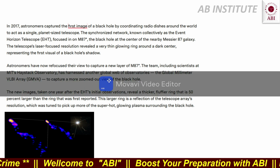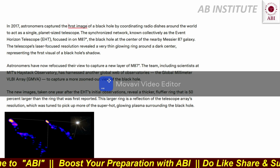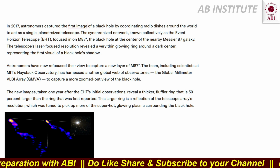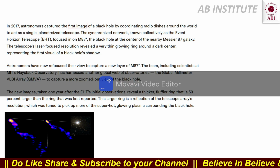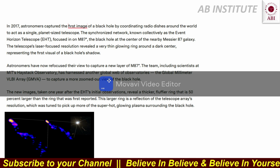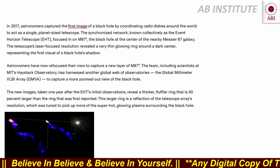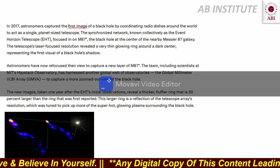The new images, taken 1 year after the EHT, that means Event Horizon Telescope, initial observations, reveal a thicker, fluffier ring that is 50% larger than the ring that was first reported. That means the ring size is increased. This larger ring is a reflection of the telescope array's resolution, which was tuned to pick up more of the super-hot glowing plasma surrounding the black hole.